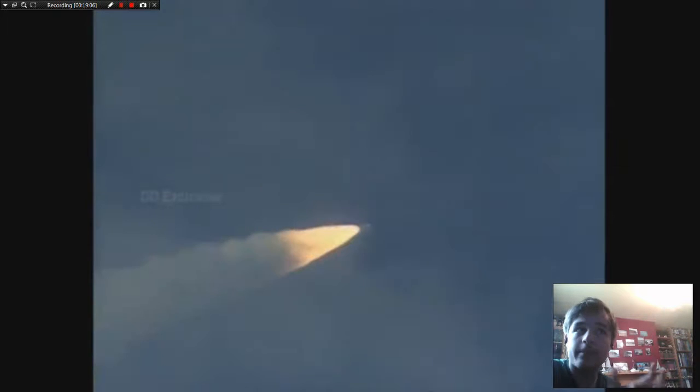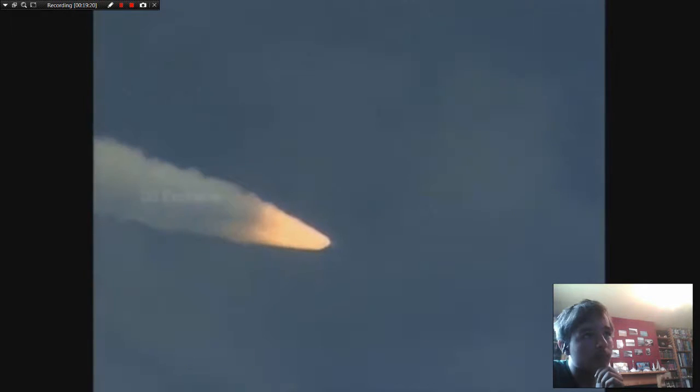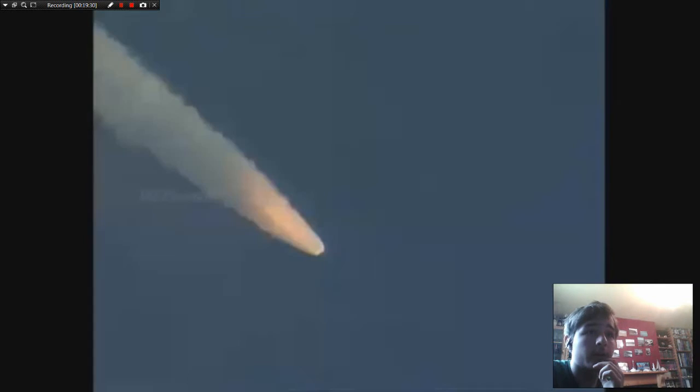Vehicle at 18.7 kilometers. First stage performance normal as indicated by the range operations director. Plus 1 minute 30 seconds. So 90 seconds into the flight. Another 22 seconds will have the ignition of the L110 stage, which again is a very important activity.